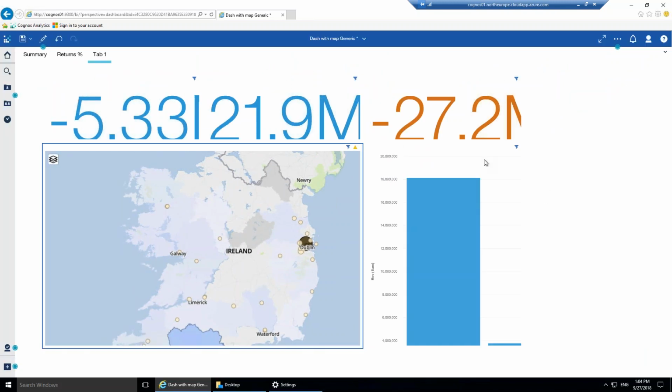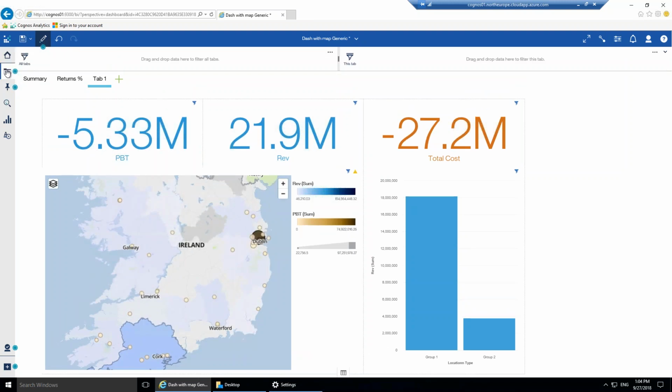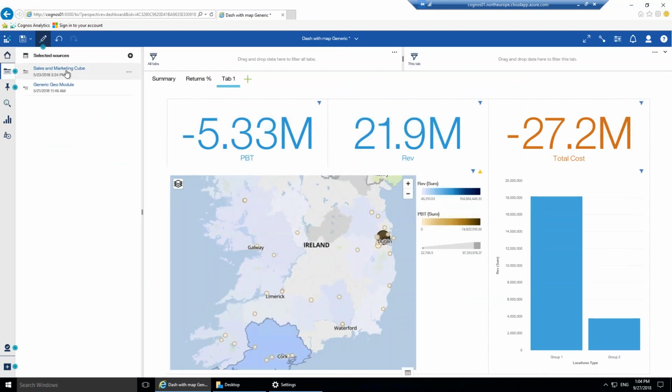What I'm going to touch on now is show you quickly how easy it is to create one of these dashboards. I've got this edit button up here. Say for instance I was working with a dashboard and I wanted to do a little bit more investigation in a certain area. I'll click this edit button, and that's my data set and grouping. As you can see, I've got my 2 separate data sources: that's the sales marketing cube, and that's the data module. I'm going to focus on this area.